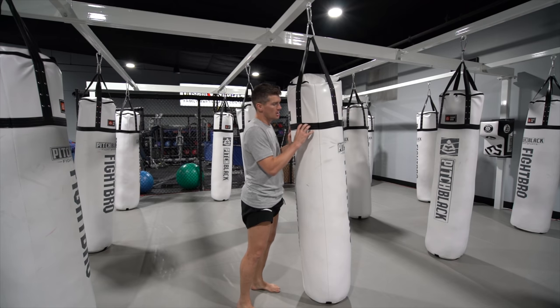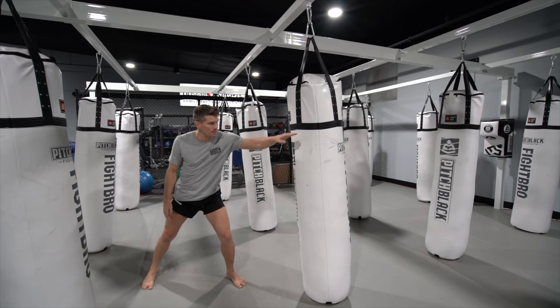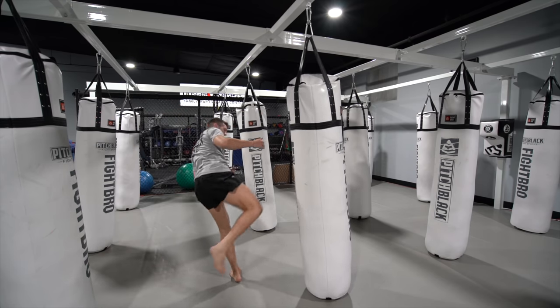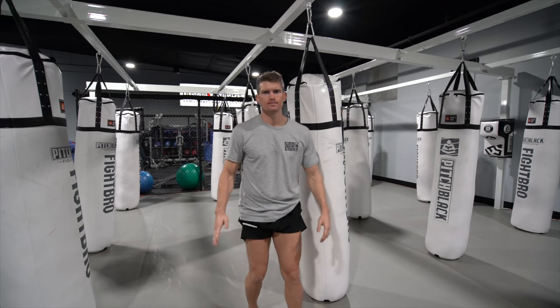Set you a target. Set you like a, maybe put a piece of tape or something like that. So you got a mental vision of where you want to throw your roundhouse kick, or slightly above or below. Helps your accuracy. Back leg comes up, hands here, aiming a little bit higher. Boom. Just like so. Back leg, here we go. Bah! Back leg, roundhouse kick, Cro Cop.